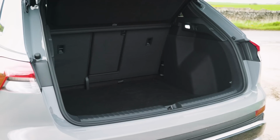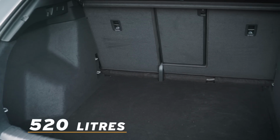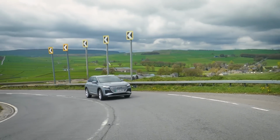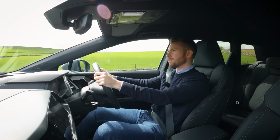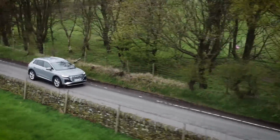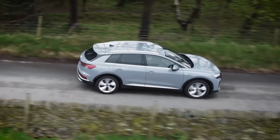The boot's also quite capacious at 520 litres, and you can fold down the rear seats, which extends that space to around 1500. So size-wise, it would make the perfect family car. What's also good about the Q4 is that it sits a little bit higher up, so you get plenty of ground clearance. You needn't worry when you're driving over a rough road. And that also means that it's an easy car to get in and out of, this. Something else to point out is the visibility is excellent. There are no obvious blind spots.